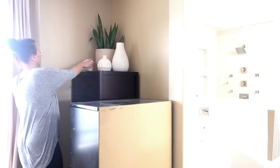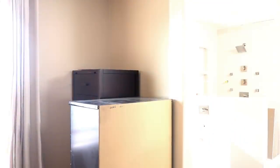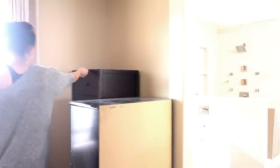So now I'm just gonna go ahead and pull the rest of the stuff off of the top of this dresser, and I have not dusted it since this construction's been going on, so it is very, very dirty up there, and I wish I would have got a better angle.